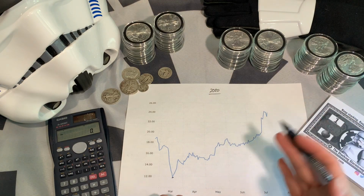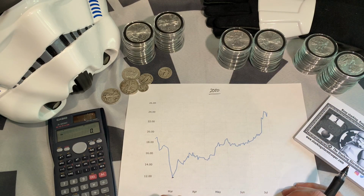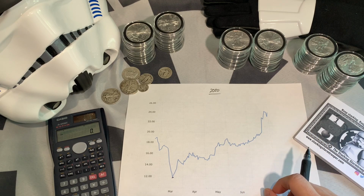Most of us will typically sell our silver, or a lot of our silver, on the way up. And that's kind of what I do. And I do it in phases. That way I'm not only maximizing my opportunities to make a profit, but I'm also making sure that I have some silver back in reserve. So that if it continues to climb, I can actually take advantage of those selling opportunities.